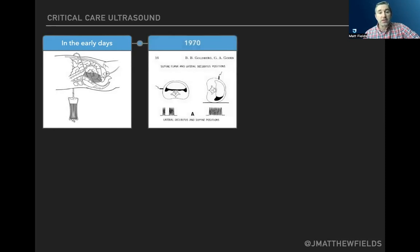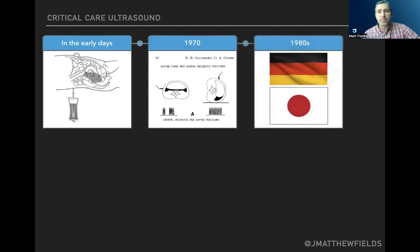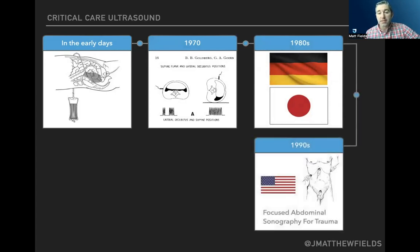So starting in the 70s, we actually here at Jefferson got the first study that showed that you could see free fluid in the abdomen using the amplitude mode of ultrasound. They took cadavers and put fluid in the belly and rolled them around and showed that this changed based on position. In the 80s, Germany and Japan really started to look at this in trauma patients and diagnosing splenic injuries using ultrasound. In the 90s, a lot of this literature made its way to the United States and was adopted quickly, and it was realized this could be formalized into a protocol.